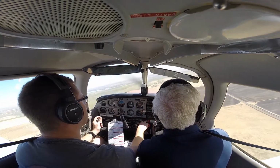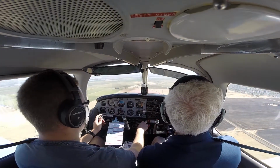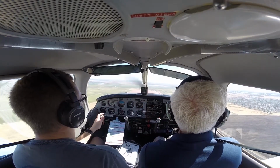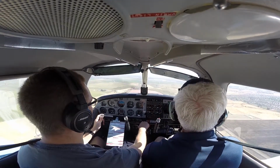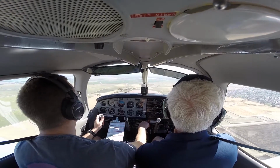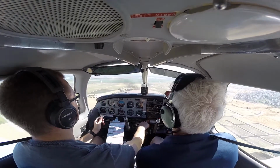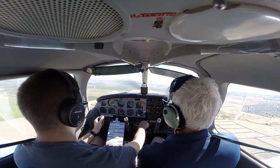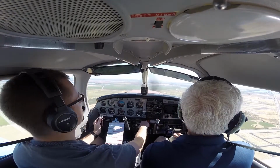Rio Vista traffic, Cherokee 2863 Mike on the downwind for 25 Rio Vista. There we go, 1,000 looks better. There you go. He already touched down, he's halfway down the runway. Okay. Just holding 1,000 feet until you get a beam.